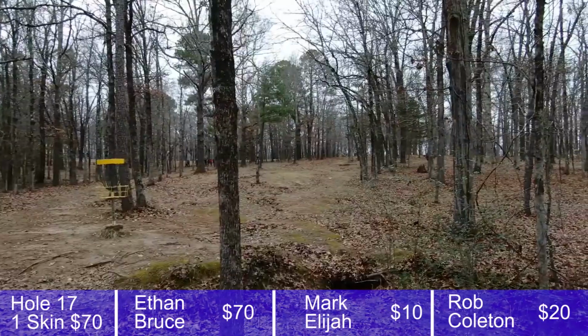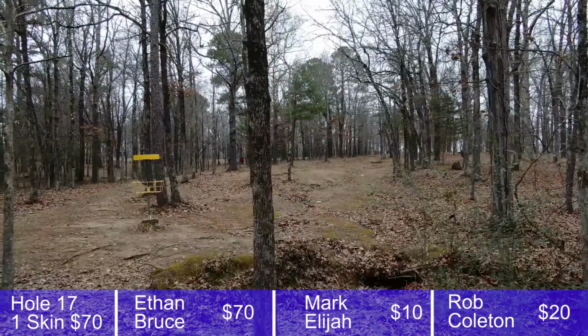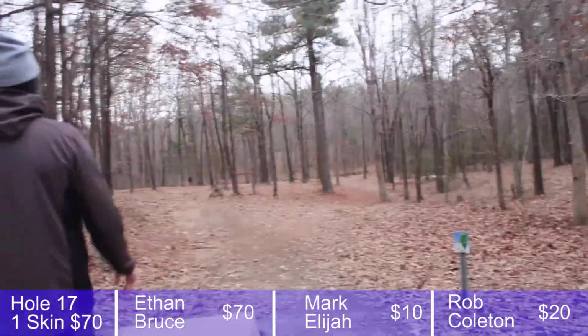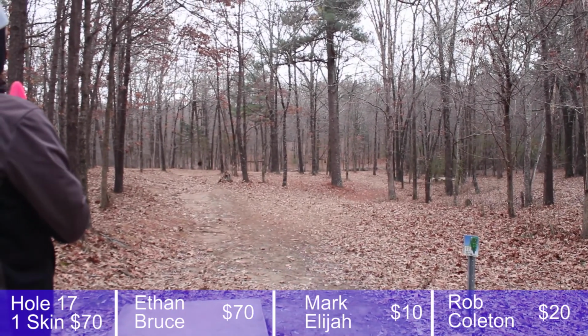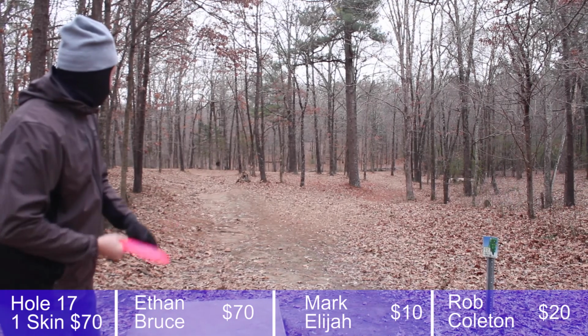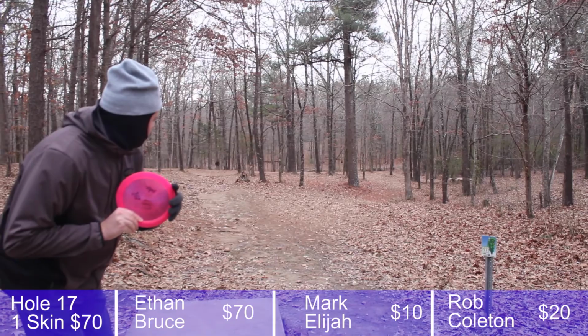And there's that power forehand coming out of Mark. On that D1, putting him just outside of circle 1. No skip though. Some of those low short roots there kind of stop you up if you're trying to play for that low skip shot. But it could have been to his advantage too. He could have skipped and went 100 or so long.